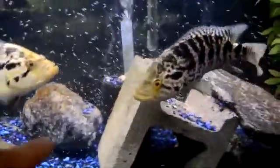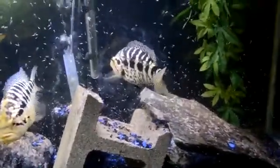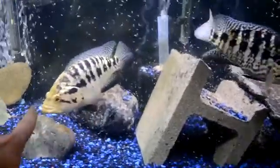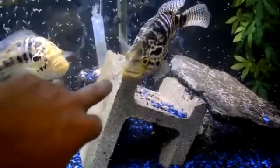Here's my big boy. These guys are real close to 10. He's got to be easy 10, 11 inches. She's probably about 9.5, 10. Get some attitude out of him. He's not so much, as you can tell, the female. She'd love to get a hold of me. I guess I have that effect on the girls.